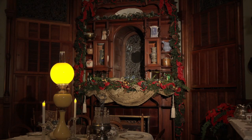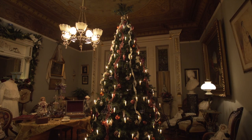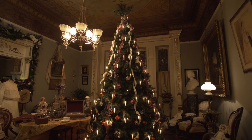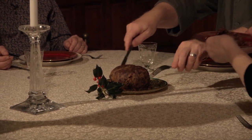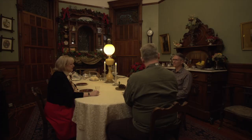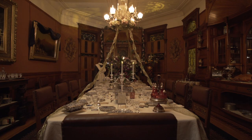With its richly finished rooms garnished with period decorations, it's the perfect venue to taste our traditional Christmas pudding with Executive Director John Hughes. So, John, what is this room that we're in? This is a wonderful space. Yeah, so it's the breakfast room, we call it. Breakfast and lunch typically would have been served here. If you were a formally invited guest to the castle for something, you would have been in the formal dining room. Certainly the daughters and their friends would have been in this room regularly.